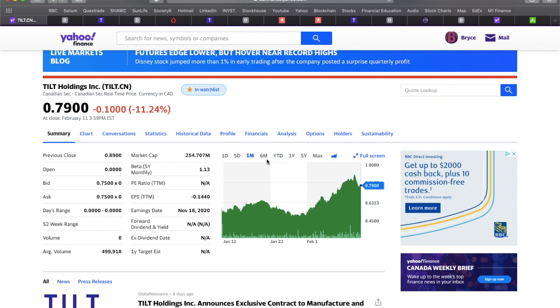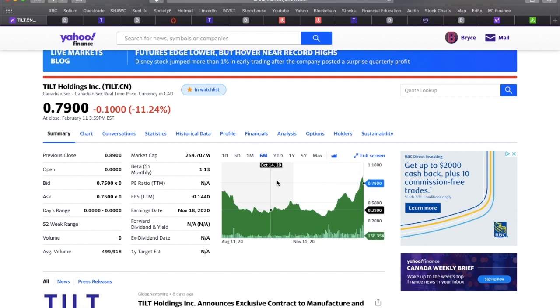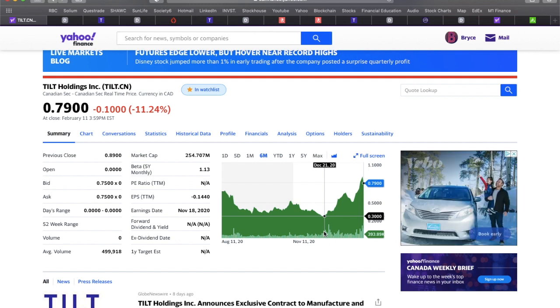So if we pull out to a 1 month graph, you can see that we've run up all the way from the mid 50s, 51 cents a share. And if we pull back to a 6 month, you can see this was actually trading right at 30 cents late December. So we've more than doubled since then, and we'll talk about my strategy as it relates to this recent run later in the video.